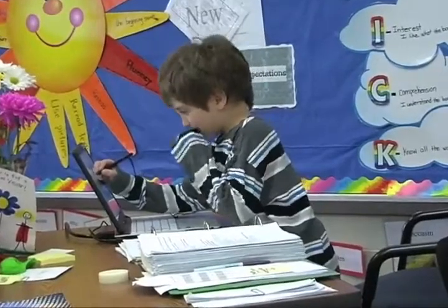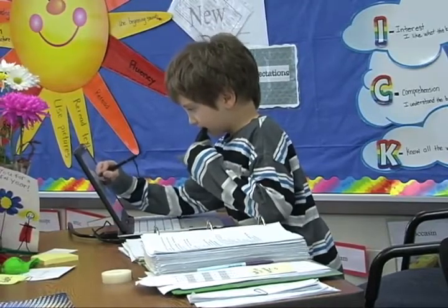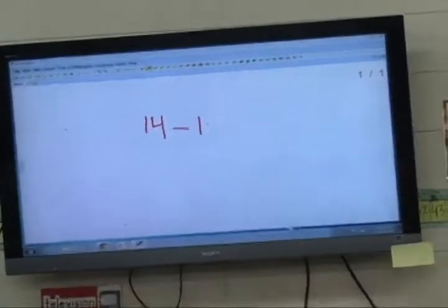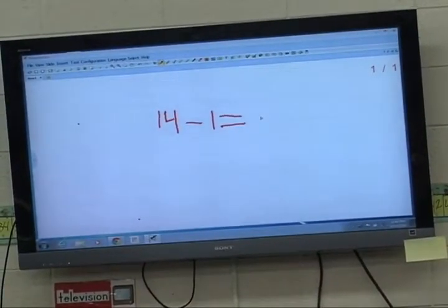Ready? I love the way that you're showing that equal means the same. Equal means the same on both sides. So if what happens on one side of the equal sign needs to happen on the other. Oh, look at the boy. Madison is so engaged in her math.